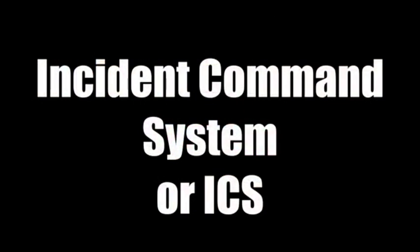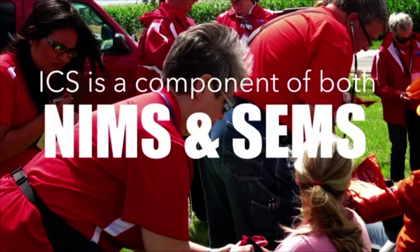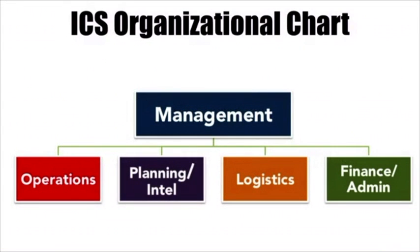The last emergency management system we are going to cover is the Incident Command System, or ICS. This system is a component of both the National Incident Management System and the Standardized Emergency Management System. The ICS is the organizational structure used to command, control, and coordinate emergency response resources.